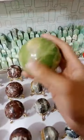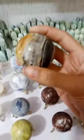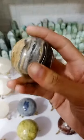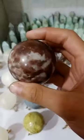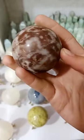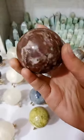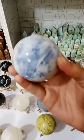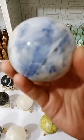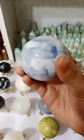And let me show you, here we have the spears, green tremolite spears, and these are shell jasper spears, and these are black onyx. See these black onyx spears. Strawberry jasper. This is the strawberry jasper. And these are aragonite. You can see the aragonite spheres.